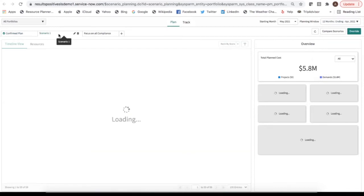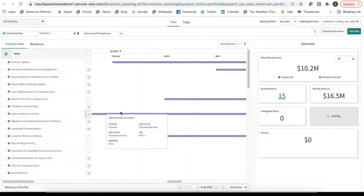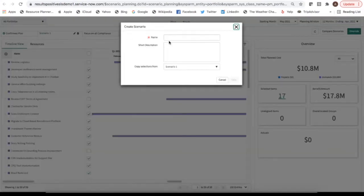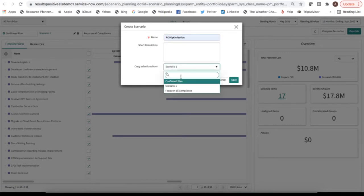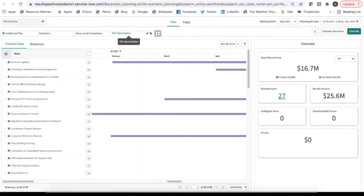And then, as we mentioned previously, you could establish these different scenarios. So each one of these scenarios here, you can look at your demands and projects and make your selections here. And as I make those selections, it's going to automatically change the information over here in the overview section. And so we're going to see those updates as we make those particular changes. I think you can do like 4 to 5 different scenarios. To create another scenario is really easy. You could just say, hey, maybe this is going to be ROI optimization as an example, and we want to copy it from our focus on all compliance and click on save. So it's going to add in this other scenario for you.